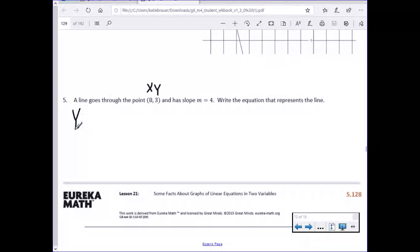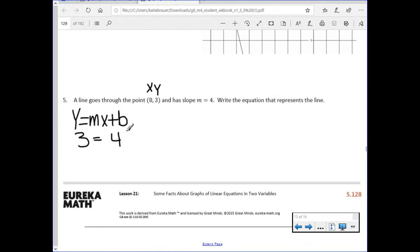So we're using this equation, y equals mx plus b. I just had you label which one I wanted you to have for y. That's a 3. So I'm going to say 3 equals. They tell you what m is. The m is 4. They tell you what x is. X is 8. All we have to do is figure out what this letter B stands for.